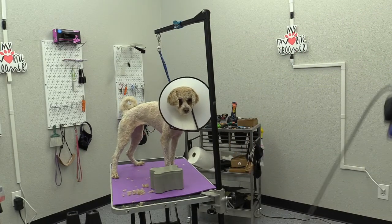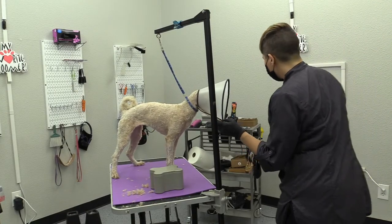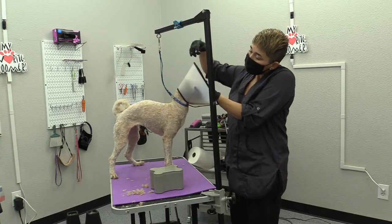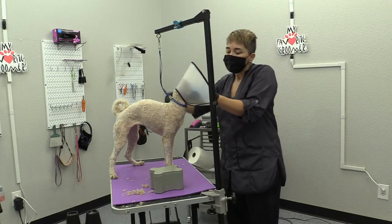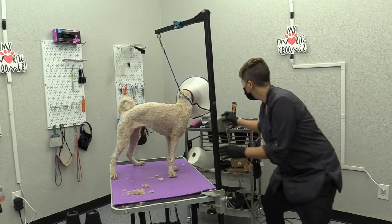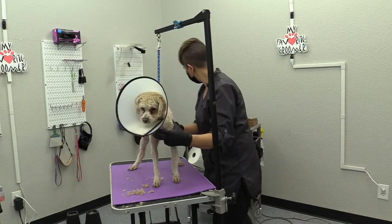Wait a second. While we wait, let's trim this little something right here. Can I get in here? Let me see. There you go. That's good. Last paw here. Last paw. Come here, baby girl.